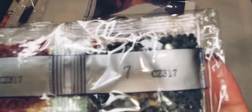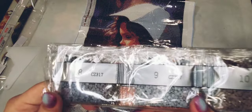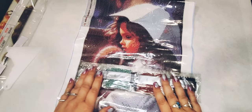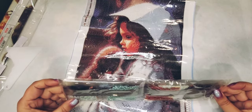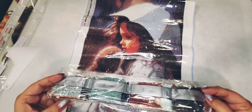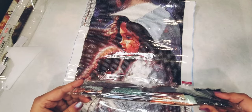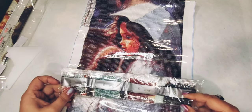And then here's the diamonds, or drills, or beads, whatever you want to call them. And all these diamonds look really nice. Very, very nice diamonds. They are all DMC colored, so color coded. You got your little bit of greens and then your beiges, your browns, your grays. Then you got your peach colors in there, some whites, some blues. So yeah, I like this one too.